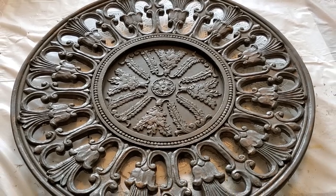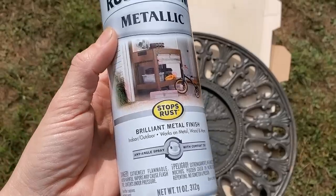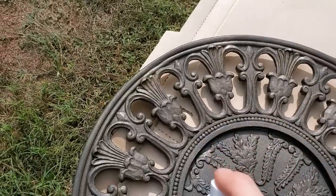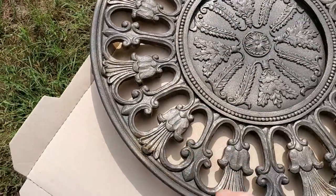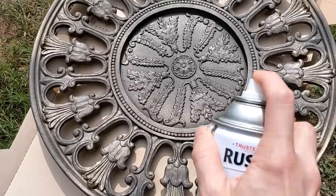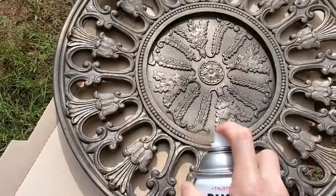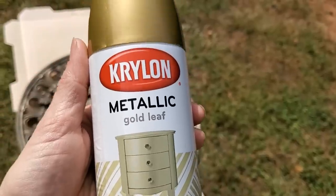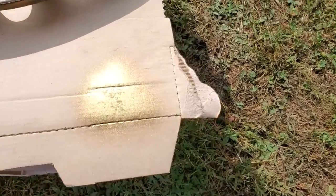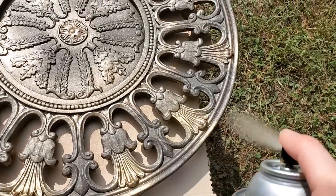And here is the first coat dried. Next, I'm adding an antique gold color using this Rust-Oleum Metallic spray paint. You can spray the entire surface or just certain areas for variation. I wanted a brighter gold, so next I'm spraying this Krylon metallic paint in the color Gold Leaf. You can spray as little or as much as you'd like. A lot of this is going to end up being covered.